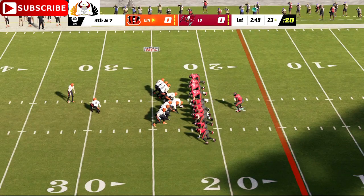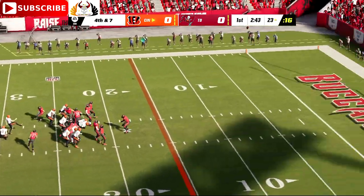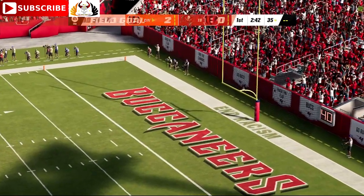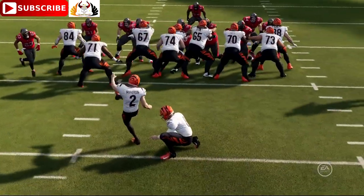So on 4th down, off goes Burrow. On comes Evan McPherson for the Bengal field goal. They'll spot it at the 30, so this is a 40-yard attempt. McPherson's kick is good, and the Bengals are on the board first here. It's 3-0.